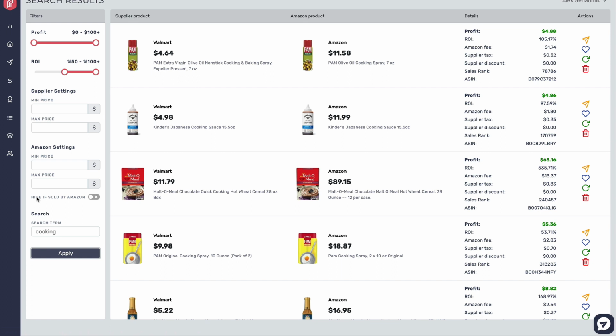You can also hide products that are sold by Amazon so you don't compete with Amazon. So that's what this little toggle is for. So you can turn that off and on. Often you don't want to compete with Amazon. And also there are these options, the supplier settings, minimum maximum price, and Amazon settings, minimum maximum price. But most people will be after the profit and the ROI. So these are the very, very important tools to use. And also the search terms to narrow down and stay within your niche if you have a certain niche that you chose.